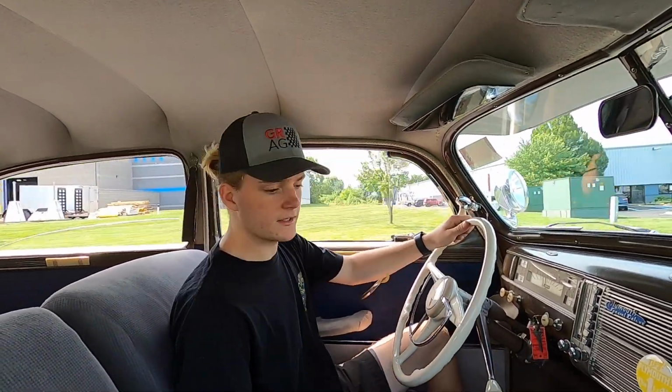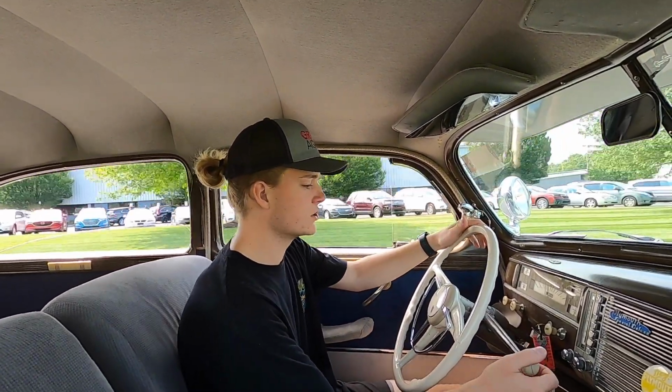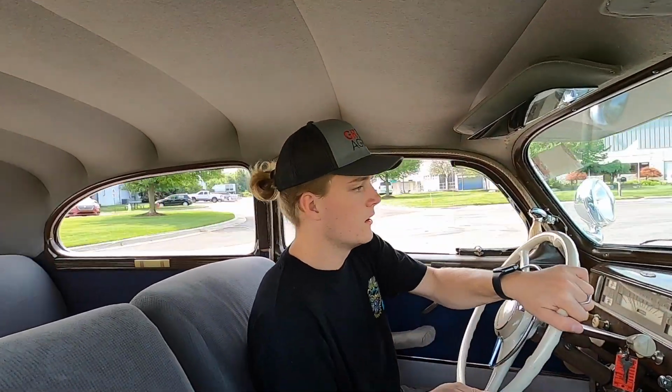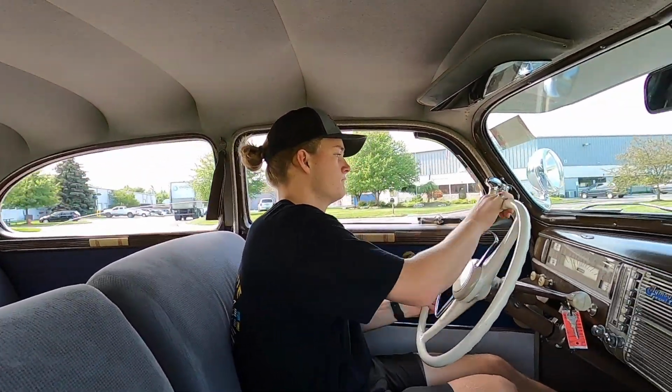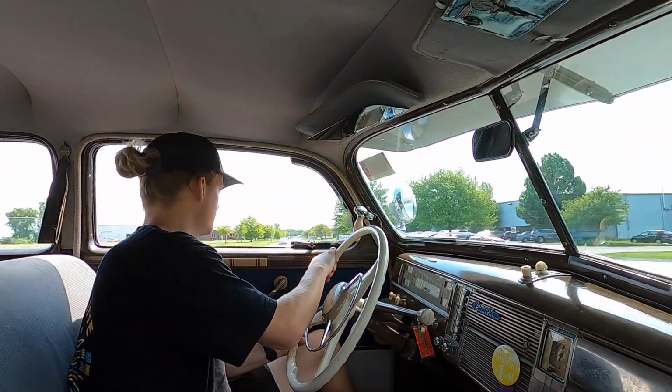The interior is really nice as well. All the gauges appear to be working as they should. It shows 48,000 miles on the odometer. Overall, a really nice running and driving classic American car.